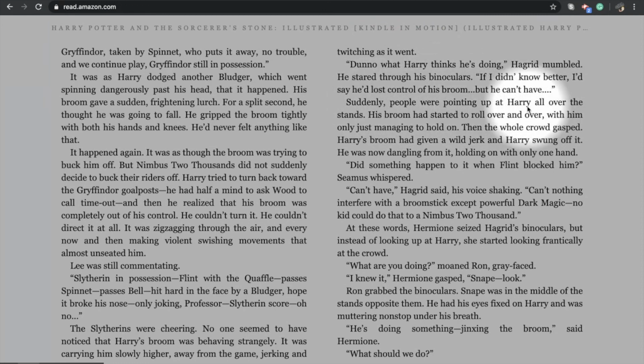Suddenly people were pointing up at Harry all over the stands. His broom had started to roll over and over, with him only just managing to hold on. Then the whole crowd gasped. Harry's broom had given a wild jerk, and Harry swung off it.